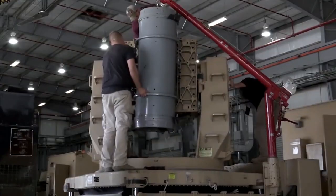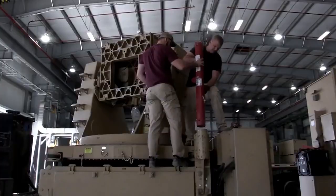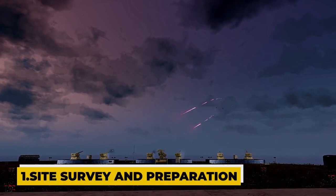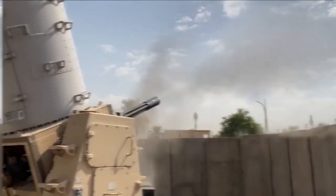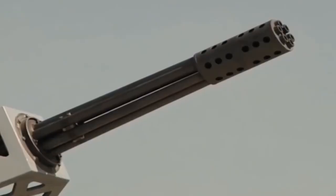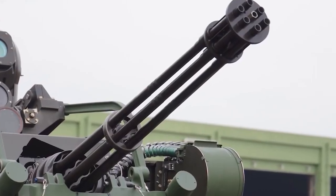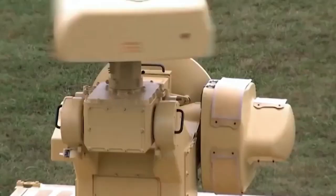The development of the Mantis air defense system involves several steps to ensure its effective operation. So here's a general overview of the development process. Number 1. Site survey and preparation. Before deploying the Mantis system, a site survey is conducted to identify the location for deployment. The site should have a clear line of sight to the airspace to be monitored, as well as access to power, communications, and other necessary infrastructure. The site must also be cleared of any obstacles that may interfere with the operation of the system.